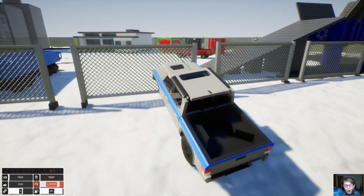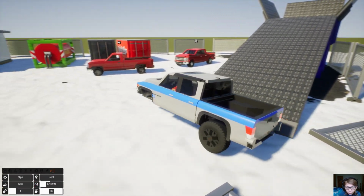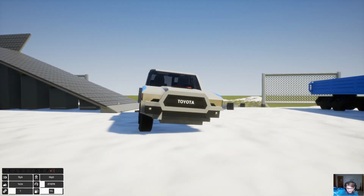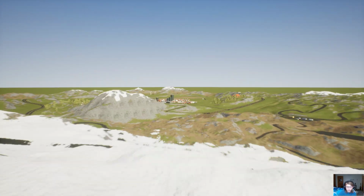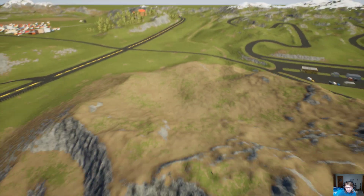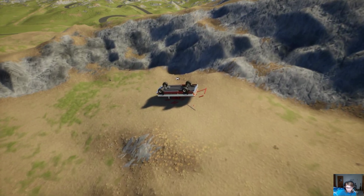That road. Yo! There's no way! We just did it with three wheels! That is insane! We just did it with three wheels! It's Chevy! Oh, I feel bad for Chevy. If it didn't fall over, oh.